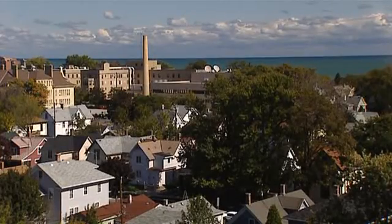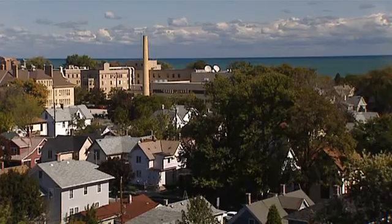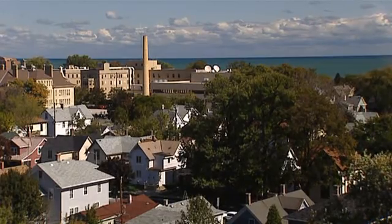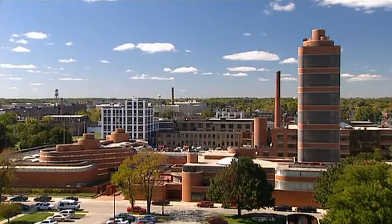200 kilometers from Chicago, on the shores of Lake Michigan, lies Racine, Wisconsin. The offices of the Johnson Company, designed by Lloyd Wright, are one of the American architect's greatest masterpieces.